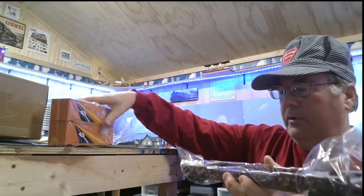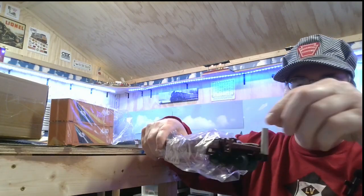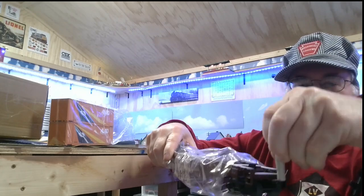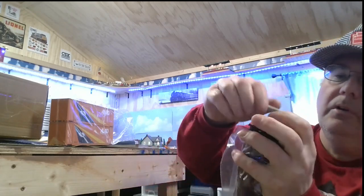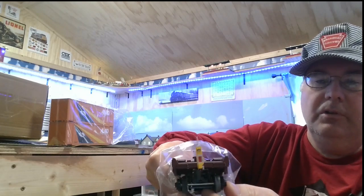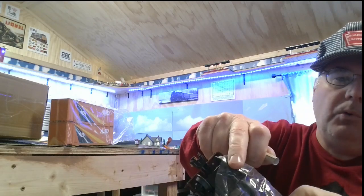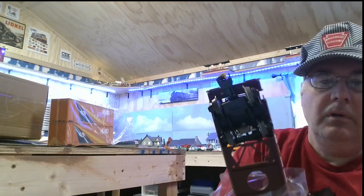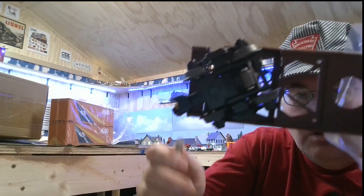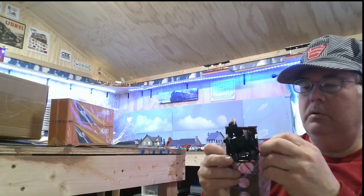Take those off. And that's really right here on the end of it. It has an end of train device. Get it off here. There it is. Right there, an operating end of train device. So I had to grab that. You can see the pickup roller underneath of it. So this is really cool.